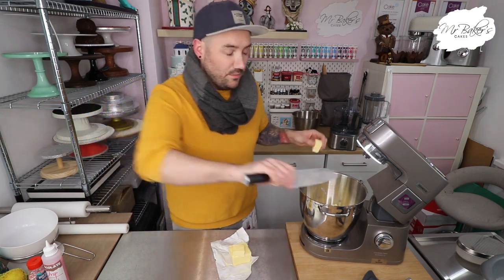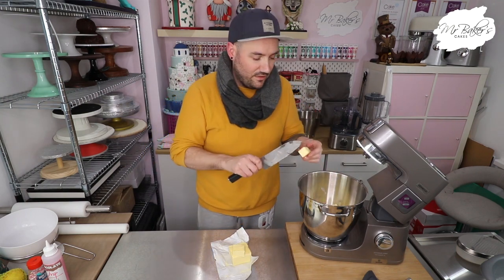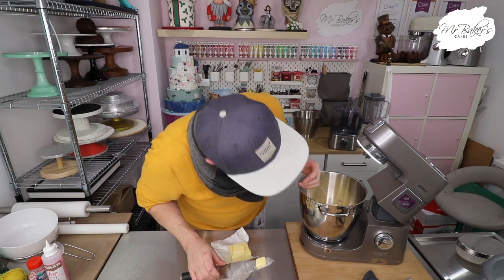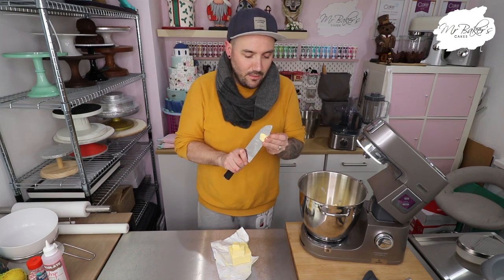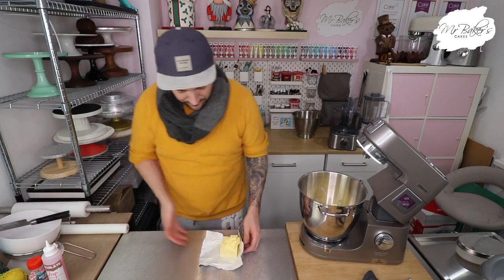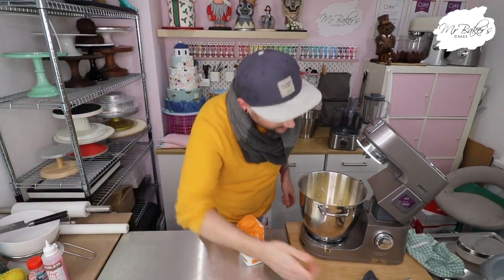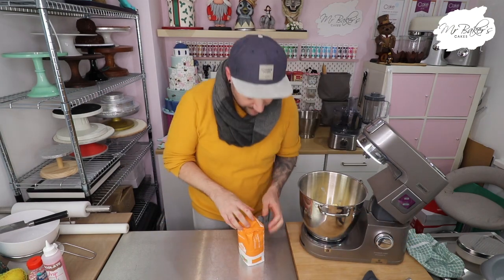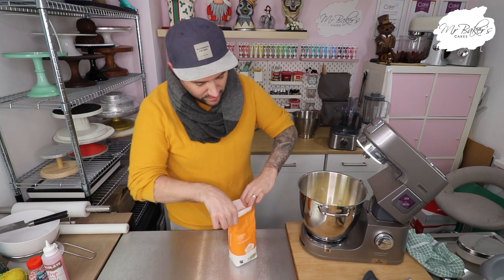Obviously, normally this scale would be facing you, but I'm making this to camera, which is why I'm having to kind of peer around the mixer. It always confuses me now when I try and bake without filming it and can have the mixer the right way around. Close enough, 810 grams of butter. In with that straight away we're going to add in our 809 grams of sugar as well, so let's zero the scales again. And I'm just using regular white caster sugar.